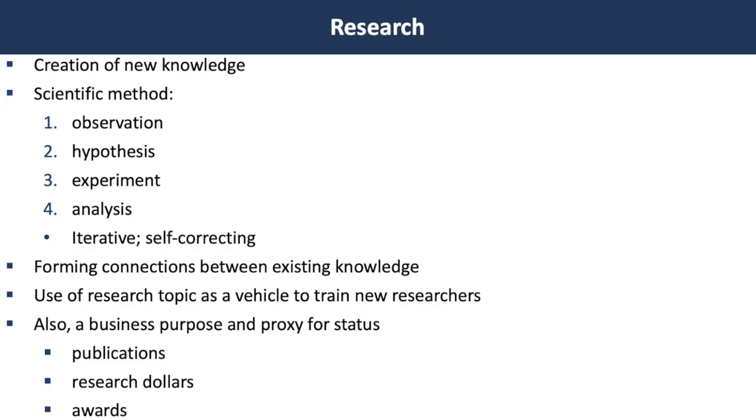So you might think that your research topic, maybe it's going to be 20 or 30 years before it has a commercial implication, but in the meantime, your proximate product is the knowledge and the training imparted on your trainees, and research is a wonderful way to train the next generation. Research also serves a business purpose at an institution, and it is also a proxy for status, for better or worse, in the form of publications, research dollars, and awards.